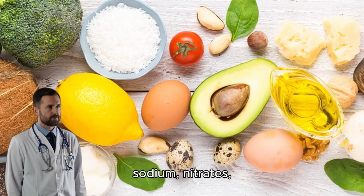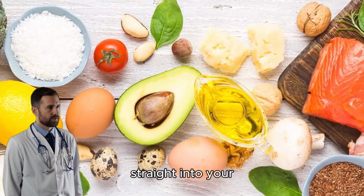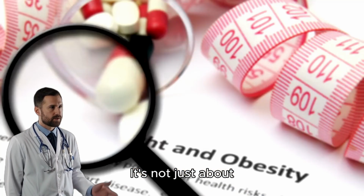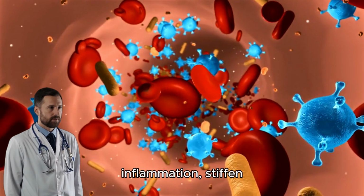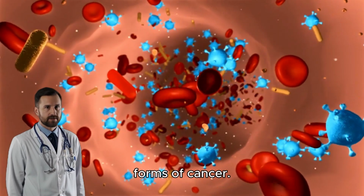Most are loaded with sodium, nitrates, preservatives, and unhealthy fats that go straight into your bloodstream, making your body work overtime just to recover. It's not just about calories or cholesterol. These chemicals trigger inflammation, stiffen blood vessels, and have even been tied to some forms of cancer.